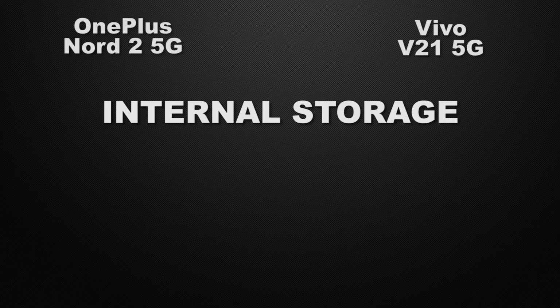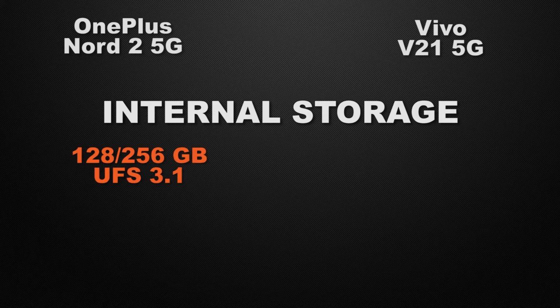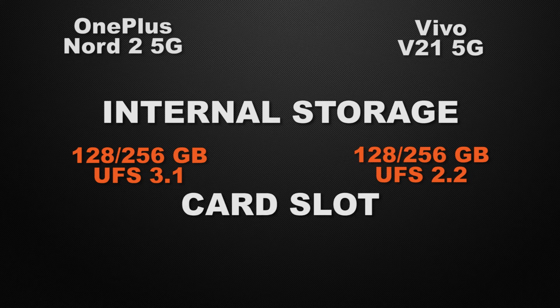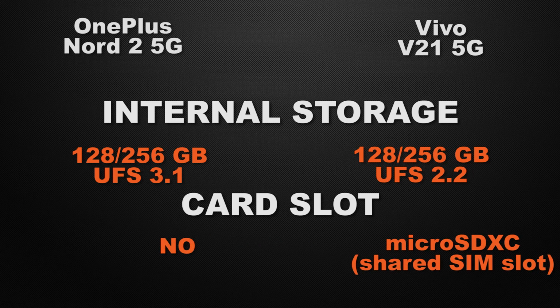Let's talk about the internal storage of the devices. Nord 2 comes with 128 and 256 GB of storage, whereas V21 also has 128 and 256 GB of storage. So the winner here is Nord 2 because it has faster read and write speed. And about the external storage of the devices, Nord 2 does not have any card slot, whereas V21 has a shared card slot. So the winner here is V21.